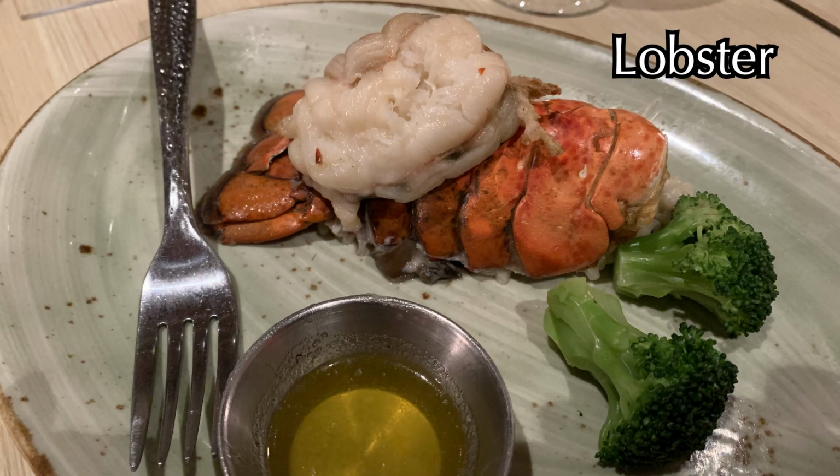And then of course for the main course we ordered lobster. We were not very impressed with the lobster. It was very, very small, and they had already taken the meat out and put it on top. There were probably five or six bites in the lobster, and it was kind of rubbery, so that was a fail on the lobster. It was served with a mushroom risotto, which was really good, and a side of broccoli. We just got a couple little pieces of broccoli with that.